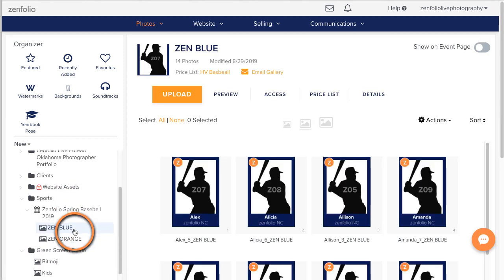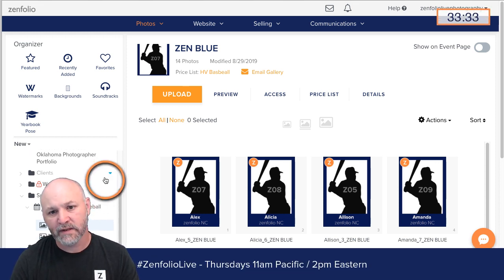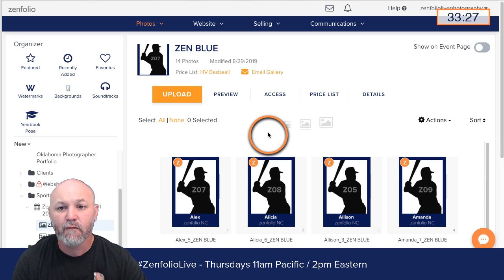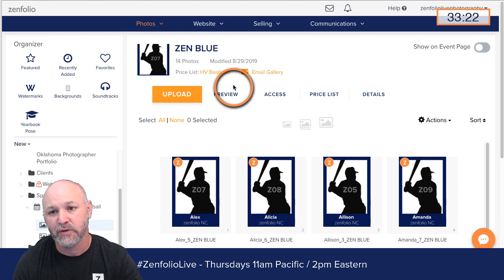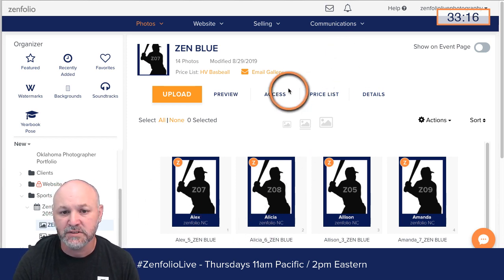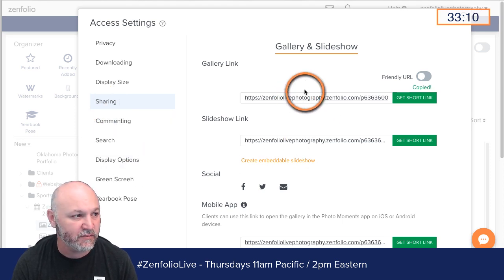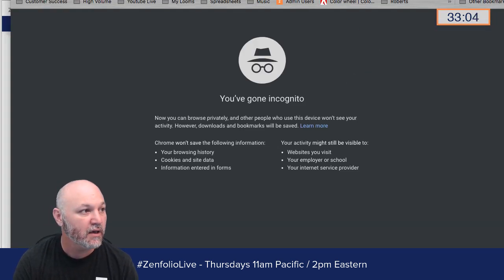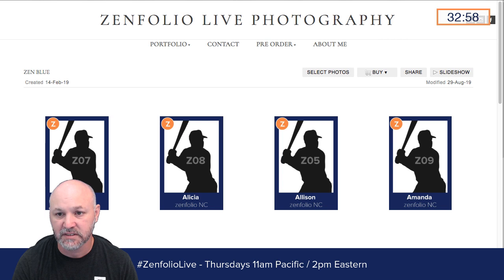Without doing anything else, let's jump in and take a look at what this looks like. One really important thing for you guys to know is how to test out your client's gallery from a client's perspective. Hitting this preview button, you're going to be looking at this gallery logged in like you're in your account as you, which you are. So one of the things you want to do is come over to Access, go to Sharing, and grab the direct link to that gallery like I did right here. I just click there to copy it. Then in your browser, open up a new incognito window, and paste that in. And now we're actually going to see this like a client would see it.